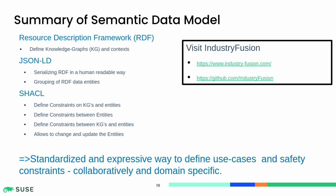To summarize, you typically have in such an environment your knowledge graphs, which are done by RDF or OWL. You have your live entities, which you can describe by JSON-LD, which helps you to serialize and share the states of your entities. And you have a constraints language called SHACL, which helps you define the rules of what is allowed and what can happen in your factory. And this gives you a very powerful way to manage your data, your constraints and your types in a live system.